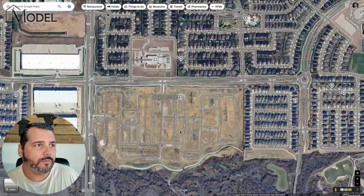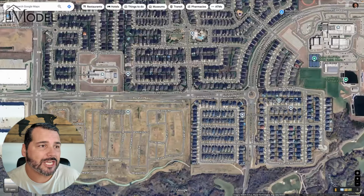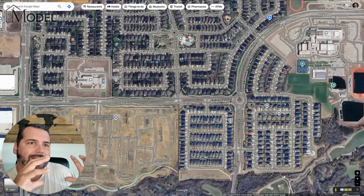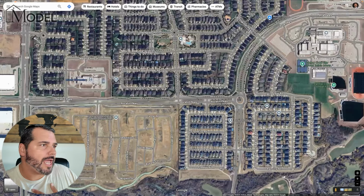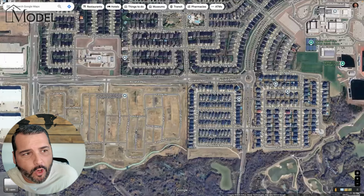But this is a good overview of the neighborhood. Again, you could walk your kids to school here. I'm glad I blew this up, because I think this puts the proximity into perspective. Look how close you are to the high school, middle school, elementary school. Such an awesome area. Now, we're looking at all dirt here.